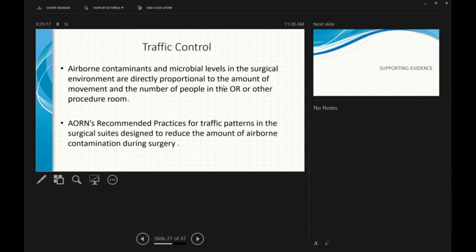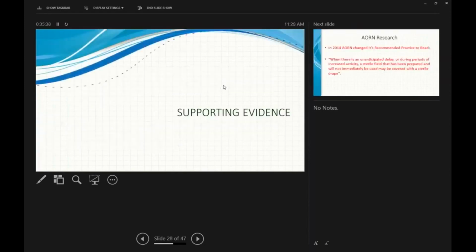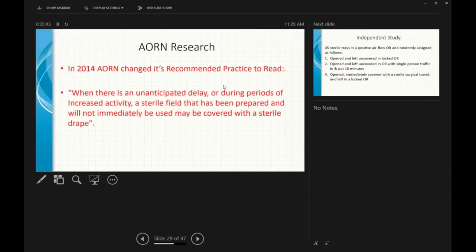And your traffic control, airborne contaminants and microbial levels in the environment, they're directly proportional to the number of people coming and going in your room. And AORN's recommended practices for traffic patterns is worth reading and following. I know sometimes you can't control your traffic. So this is what this is all about too.